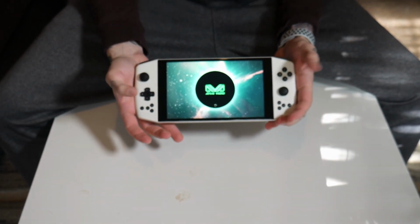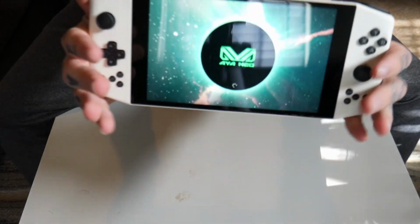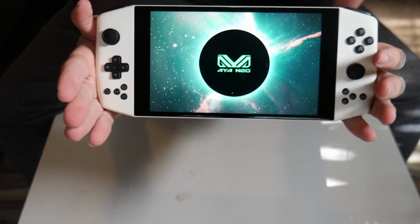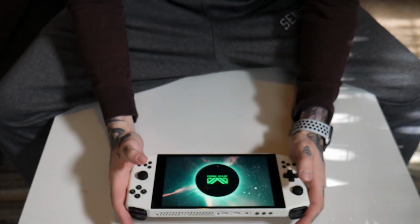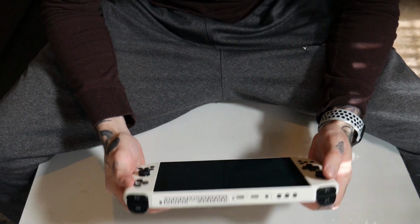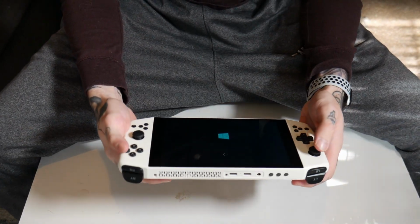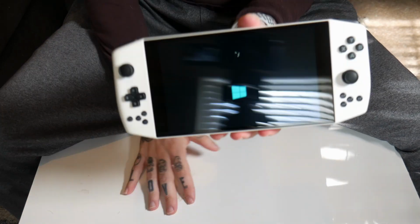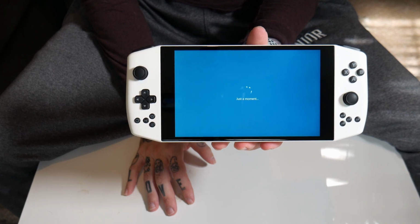Look at that, Aya Neo. This screen is sexy. I'll get a little closer so you guys can see that. This is a sexy screen. I don't see any bleed. I don't see anything like that. And then yep, it's loading up to Windows right now. Just a moment, and it's going to get set up.